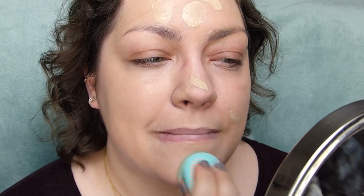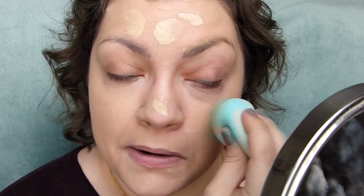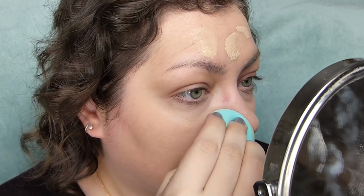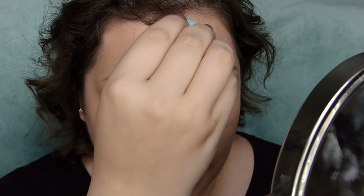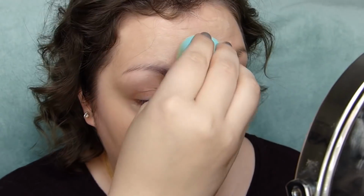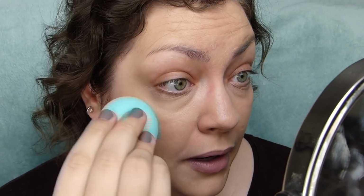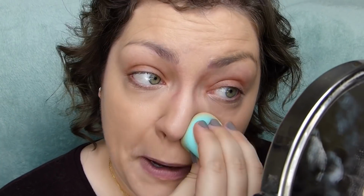But overall, this is certainly looking buildable, and it doesn't look like building it up is making it look cakey, which is great. Yeah, I'm loving putting this on with the sponge. It's going on really nicely. Like I said, is it because of this specific puff or what? But so far, I'm a fan of the puff. And clearly, I'm a fan of the color of it too.